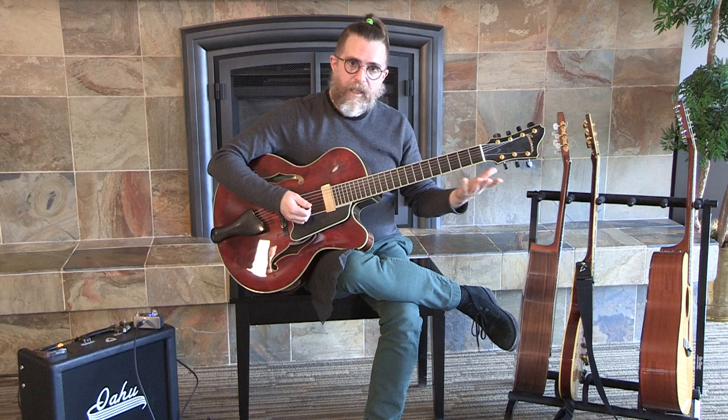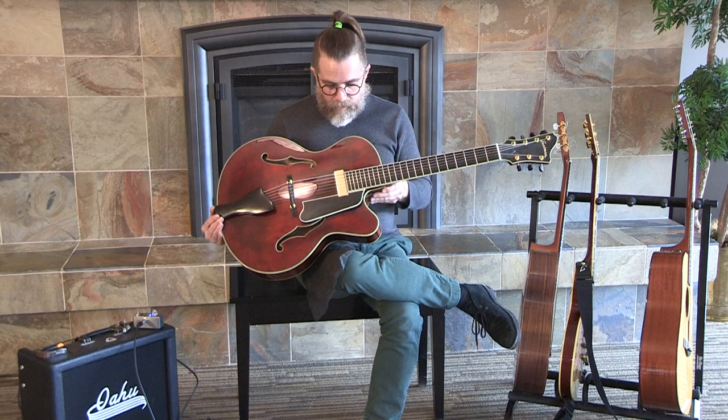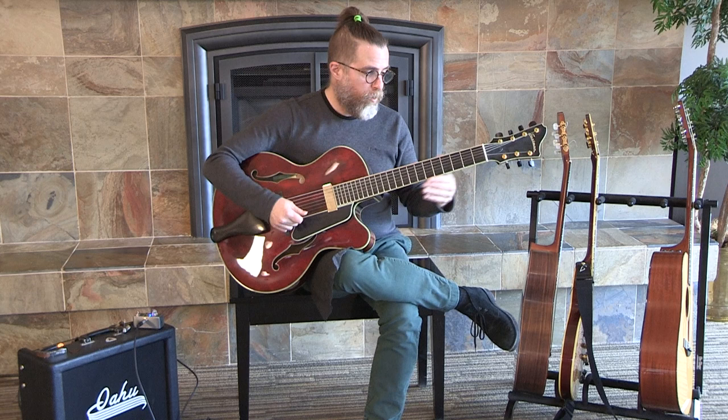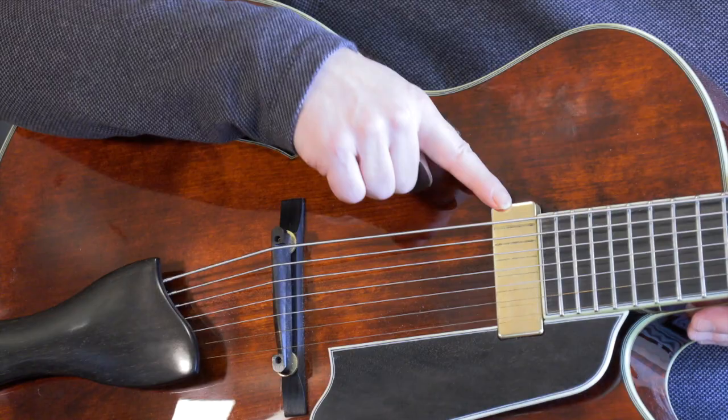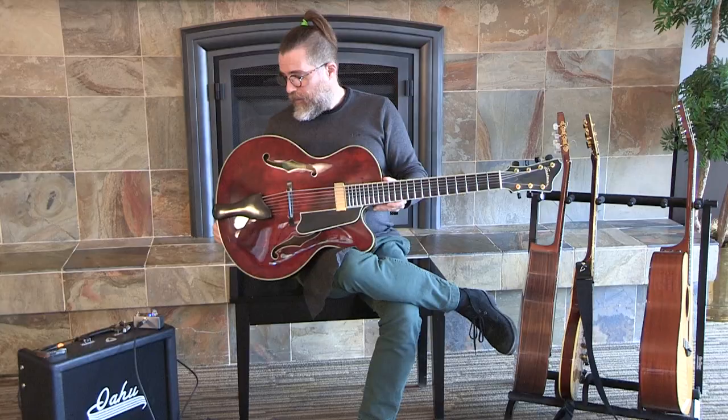The other cool thing about this instrument is now we're bridging the gap into the electric world. This instrument can sound really good without an amplifier, but it also has what's called a pickup. That's right here, and this takes the sound of the strings and sends it out to an amplifier, which I'm now going to demonstrate.